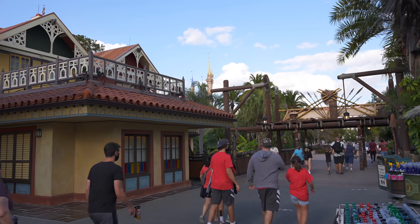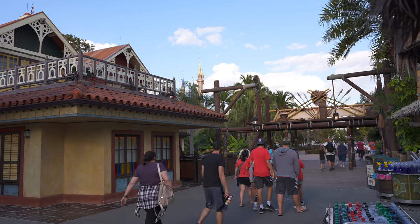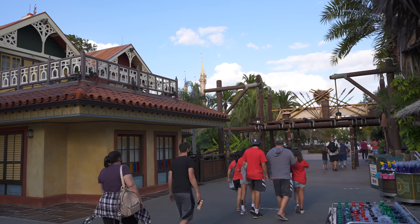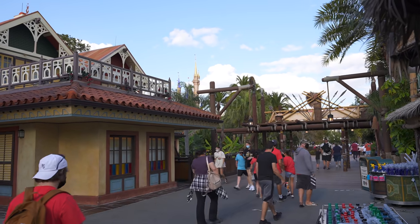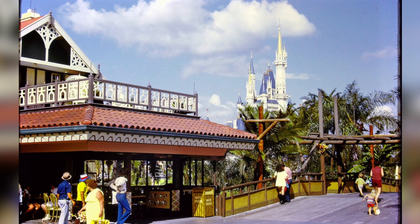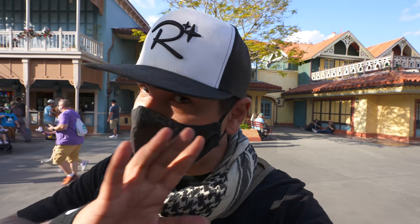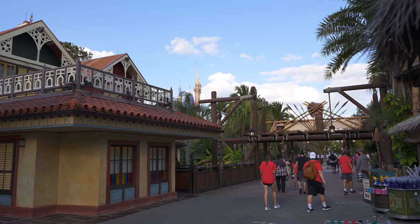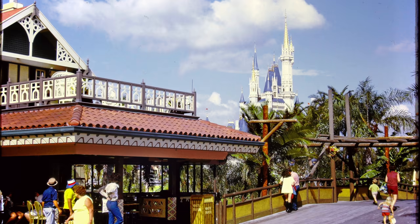Now, look this way, guys. Now, some of you have no doubt heard rumors that there's a secret club in this location now, which I can and will neither confirm nor deny. What I can tell you is people are definitely eating and drinking in there. Back in 1973, this right here, my friends, is the Adventureland Veranda and Veranda Juice Bar. Now, what you'll notice if you look carefully is that the old patio has been totally walled in and the building up there has doubled in size.